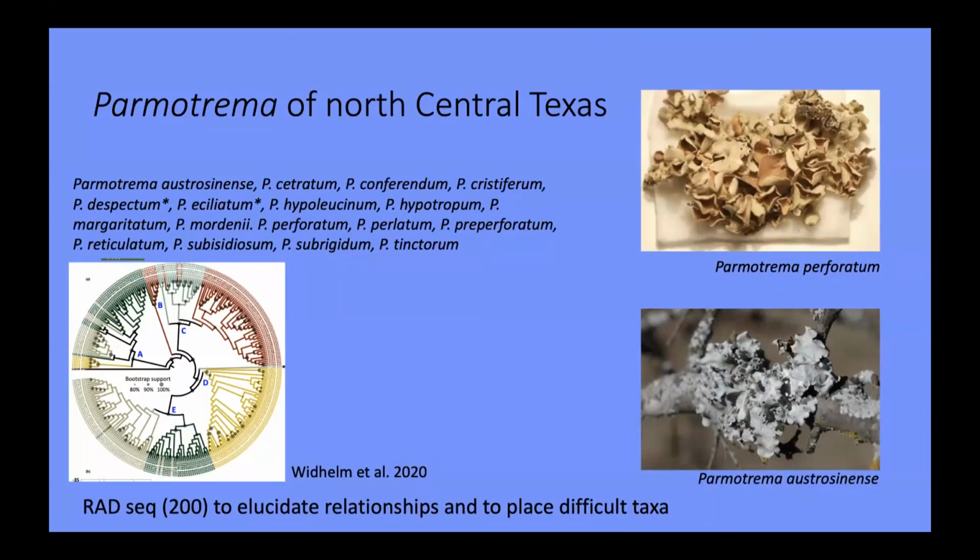Parmotrema is one of the most diverse lichen taxa in the world. I think there's over 300 species. There's a lot of species in Texas. I've listed the ones that we've collected so far in north central Texas. The 2 with the asterisk, Parmotrema dyspectum and Parmotrema eciliatum, are new records for the state of Texas. We also have a taxon that we think is a new species.